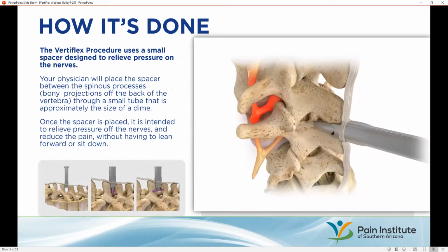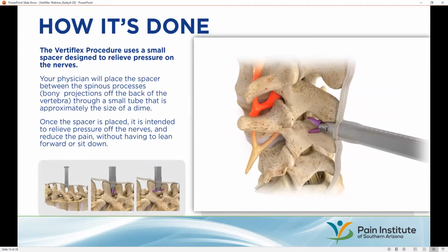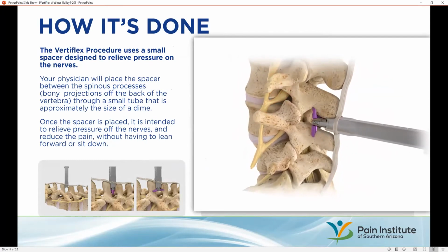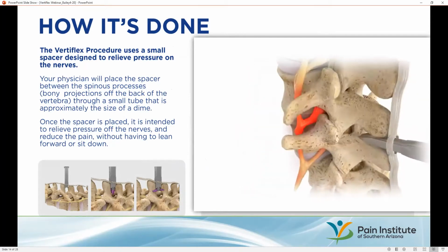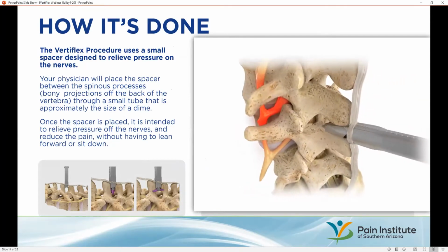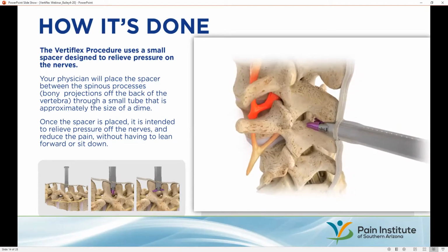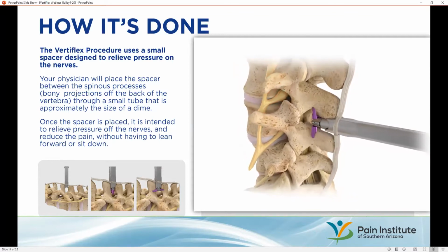I'm going to keep talking a little bit, but that small spacer relieves pressure on the nerves by keeping that space open. And if you notice on the next one, next time that spacer goes in using the placement cannula, watch it here. It kind of opens up the space a little bit. The wings are going to come open and you'll see the spaces between open up a little bit. And that's a crucial part of it.